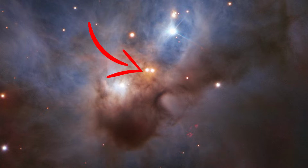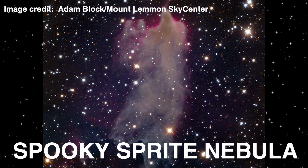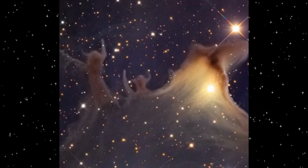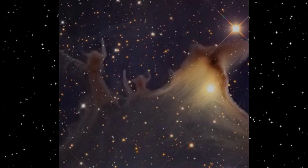There's the Spooky Sprite Nebula, which looks like a haunted sprite trying to escape into space. And even the Ghosts of Cepheus, which looks like 2 demons scaring some poor soul into the distance. But like I say, you can find nebulae that look like pretty much anything. So if spooky images aren't your thing, well, first of all, why are you watching this? But secondly, here's a nebula that looks like a cat to cheer you up. If you squint anyway, it sort of looks like a cat.